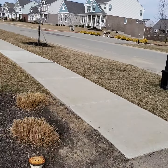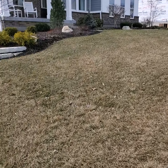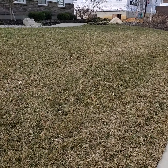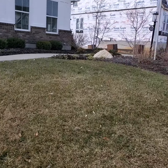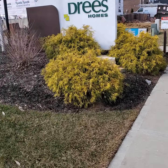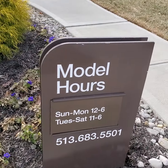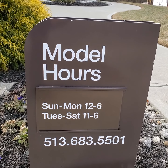Oh, look. I'll just take a izquierda, or left in English. This, I suppose, is a model home, because there's a big sign that says Drees Homes and some flags. So I take it this is a model home where you go in and see, and then they build you something that looks similar but different, because everything looks the same here but slightly different. Oh yes, it says model open. So I was right. In case you are interested, here is the phone number. Model hours, Sunday through Monday, 12 to 6. Tuesday through Saturday, 11 to 6.